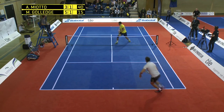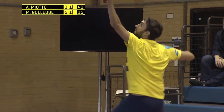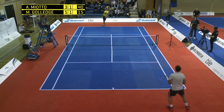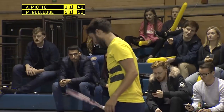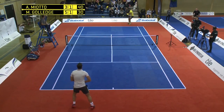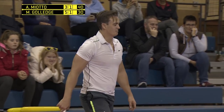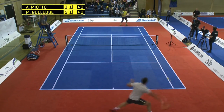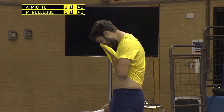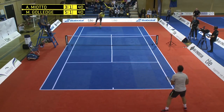And Miotto with break points, just like he did in the first set, remember. Hanging on at deuce. Tough all the time. I think Golledge has been so impressive today in that respect. Got himself into a little bit of trouble in the game. He's finding himself at 15-40 or 30-40 on his own serve. He's found the way through. Can he do so again?